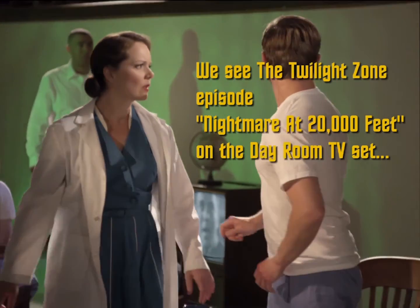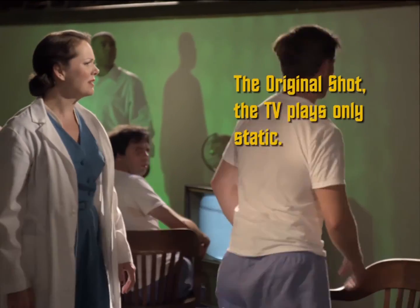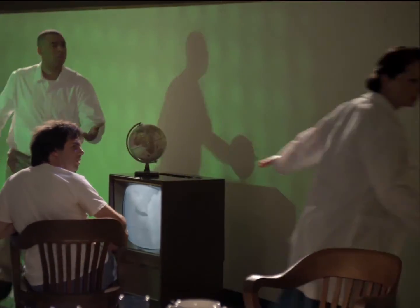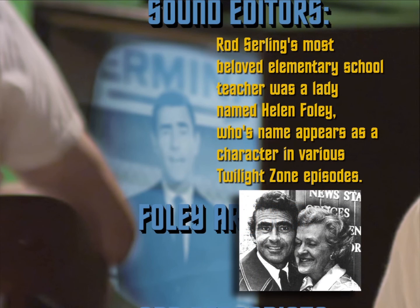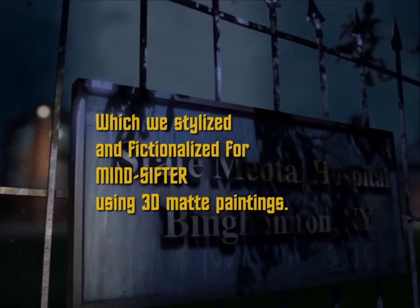Now the Twilight Zone is not really on TV in the background, and yes, I put Shatner freaking out at just the right moment to coincide with what was happening to our Captain Kirk. Of course I did that for fun. It was fun. And no, I know spaceships don't make sound in space. Next question. Foley artists. Rod Serling's most beloved teacher was a woman named Helen Foley, age 22, whose life has been one of unrelenting sameness. So I decided to honor her by putting the Foley artist's name there.